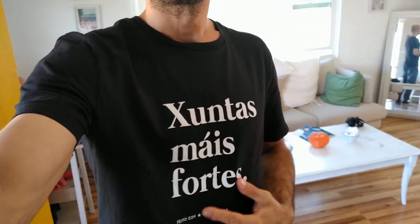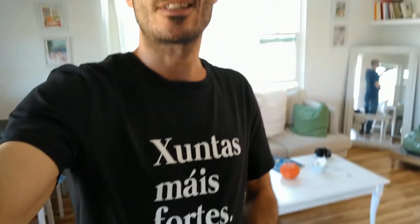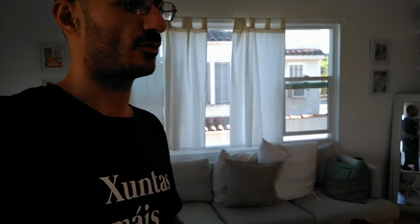And this is my Juntas Mais Fortes T-shirt. It's the slogan for the women's movement in Galicia. I forgot where I was, but anyway, cool T-shirt.